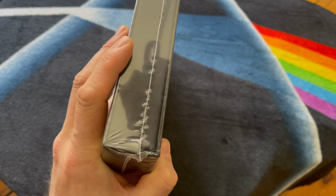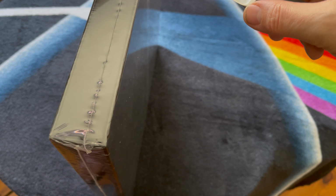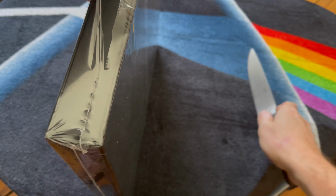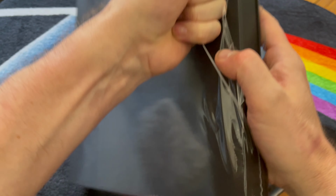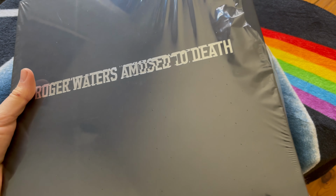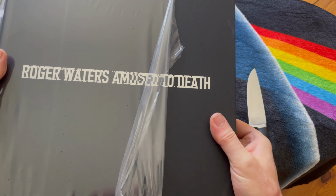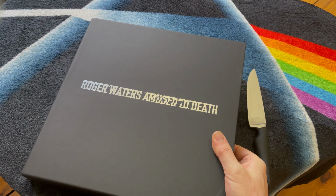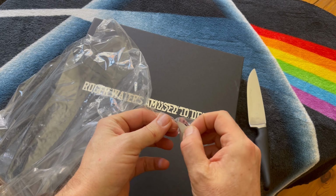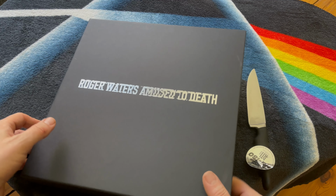Have to be careful, obviously, these aren't cheap. I am one for keeping the stickers, I must admit, so that sticker I'll probably stick and then put back on somewhere within the package. So let's put that to the side for the moment. Okay, so here it is.